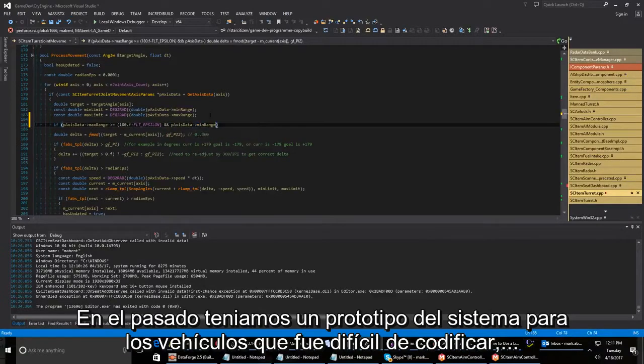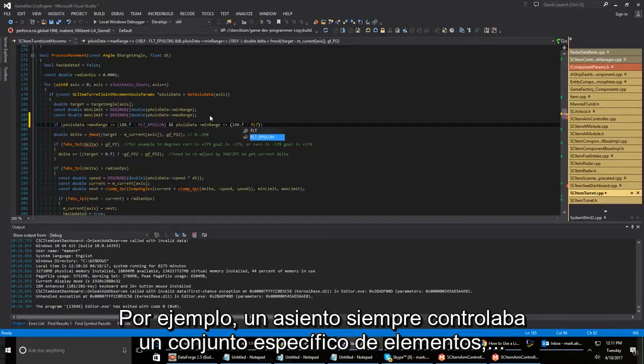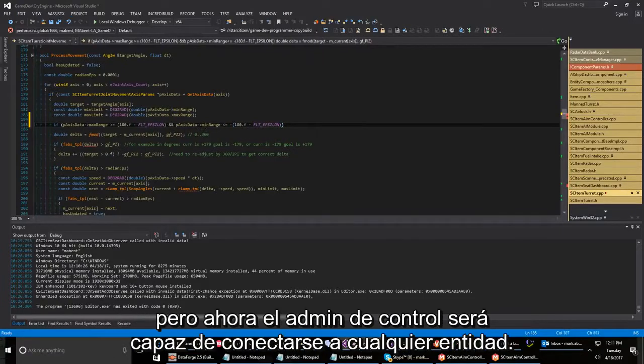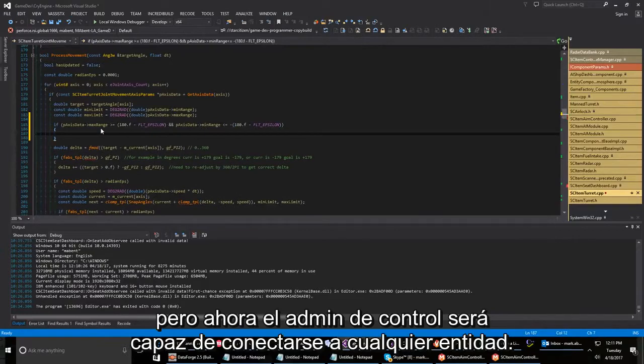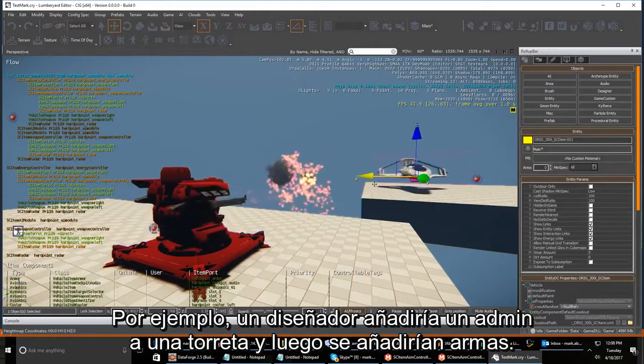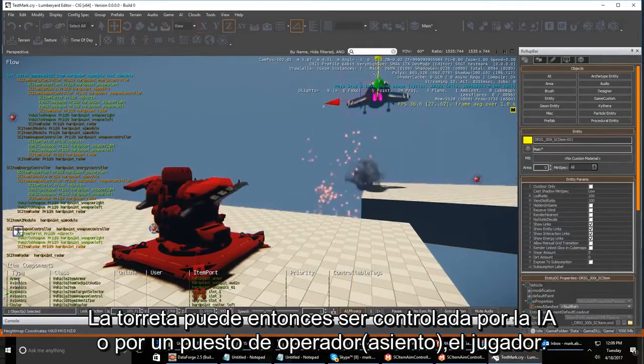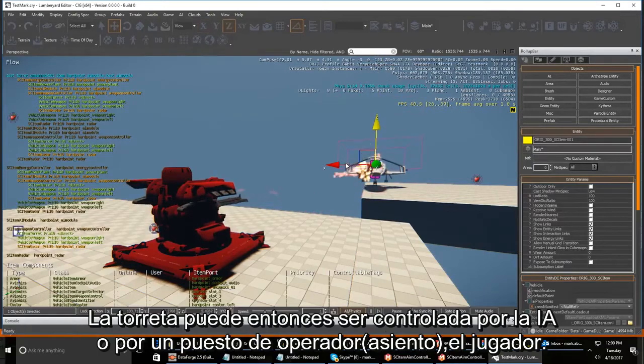In the past, we've had a system prototype for vehicles that was hard-coded, which meant that item connections would have to be manually defined by the designer. For instance, a particular seat always controlled a specific set of items, but now the control manager will be able to connect to any entity. For example, a designer would add a control manager to a turret, and then weapons are added. The turret can then be controlled by either an AI module or by an operator seat, the player.